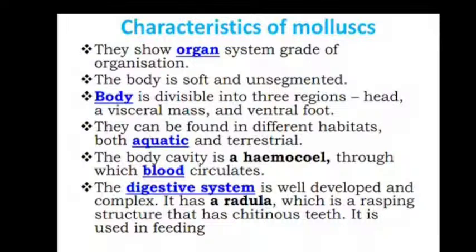Yes, they can be found in different habitats. There are those that are found in aquatic habitats, purely in water. You have heard of the water snails that are even edible. If you go to West Africa, it's a delicacy. And then others are terrestrial. You've seen the land snails moving around the roads and so on. The body cavity is the hemocoel, through which the blood circulates.